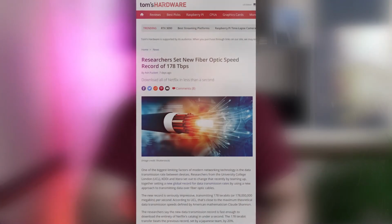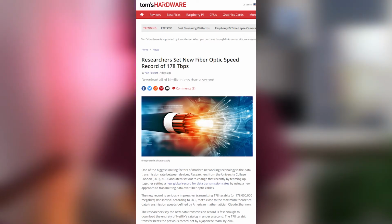Researchers from University College London set a new record for data transmission speeds over fiber optic cables. They hit 178 terabits per second, which is apparently close to the theoretical maximum possible over fiber optic cable. The researchers said the new data transmission record is fast enough to download the entire Netflix catalog in under a second. Yeah, can you guys run one to my place, please?